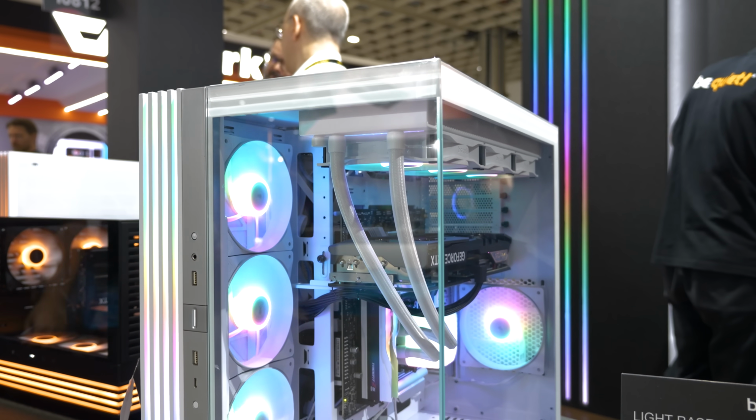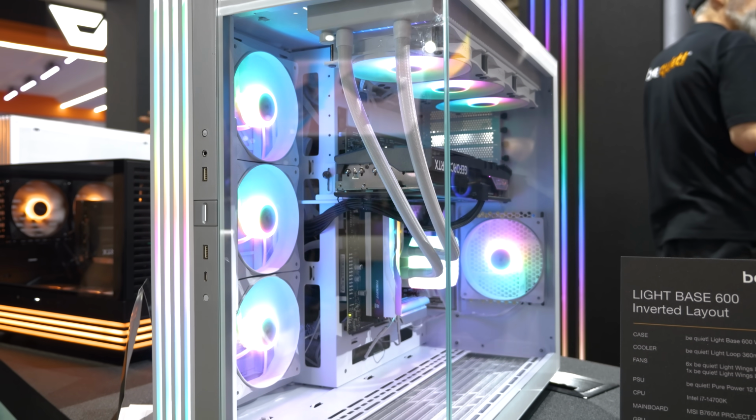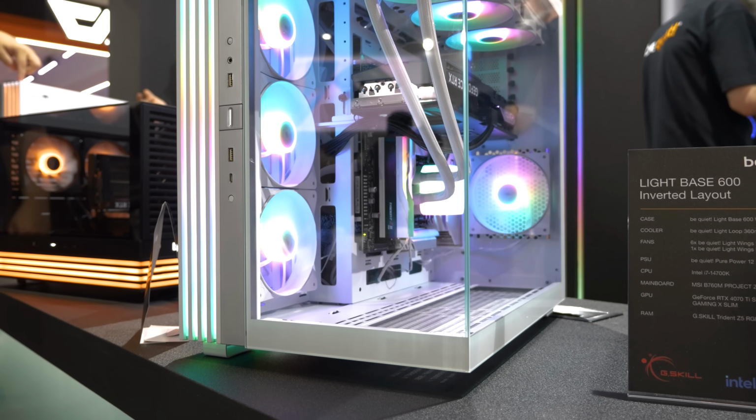Okay, we haven't done too much case shopping while we've been here, but we did stop by the Be Quiet booth, and I am a bit of a Be Quiet fan when it comes to cases. I like those reversible designs they do. I use that for my gaming/streaming setup. And I think it was the Be Quiet Lightbase 600. We're testing my memory here, so sorry if I got that wrong, but I believe it's the Lightbase 600.